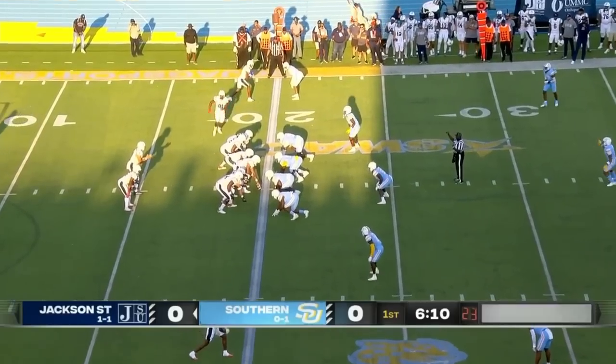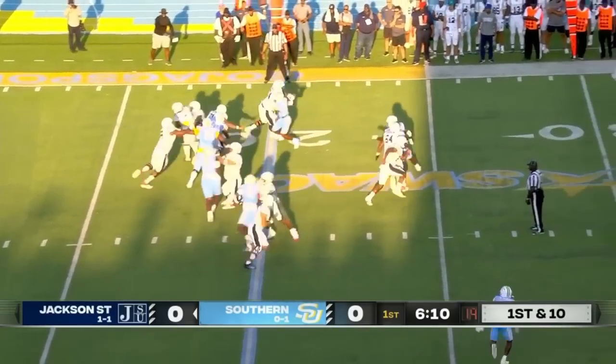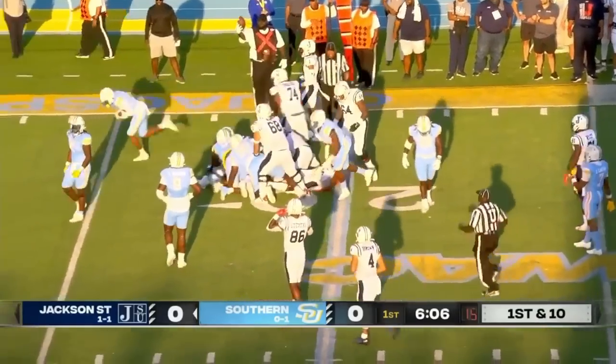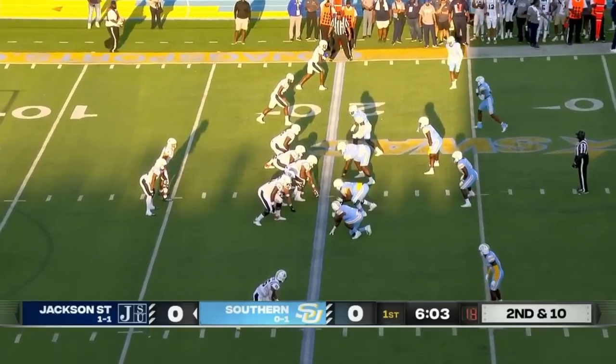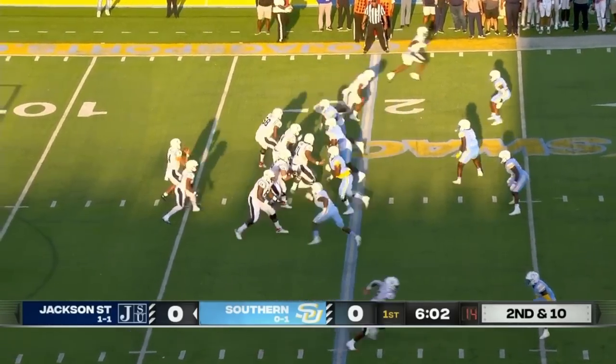Right, the splash winning that MEAC SWAC challenge when they beat South Carolina State. You know, I think people have to realize this, although they had a bad game last week, because there'll be a penalty on this play, is here tonight. So with no foul on the play, 2nd and 10.